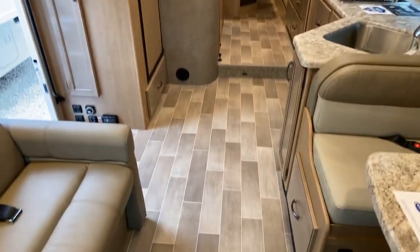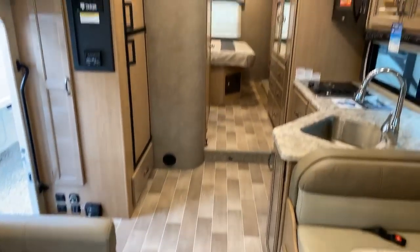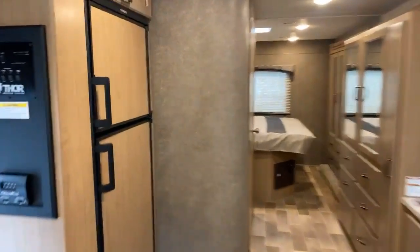Really opens up this floor plan. Look at all the foot room here, plenty of foot room. And notice it's almost pure linoleum from front to back, so it's easy to clean, which I like that. You know, I don't want to be camping and just worrying about my camper getting dirty.